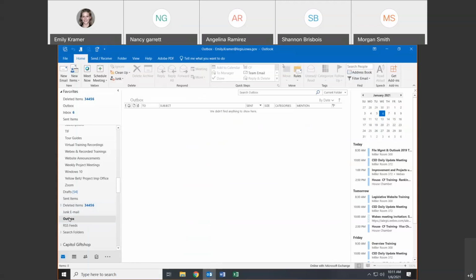There's an outbox here. The outbox is where messages that have a delayed delivery on them are saved. If I send a message and I delay delivery until tomorrow, it's going to sit in my outbox until that date and time, and then it will send out the email. This is just kind of a waiting area. It's generally empty, unless you've used the delay delivery option for email. And then RSS feeds and search folders, you'll probably never use those.